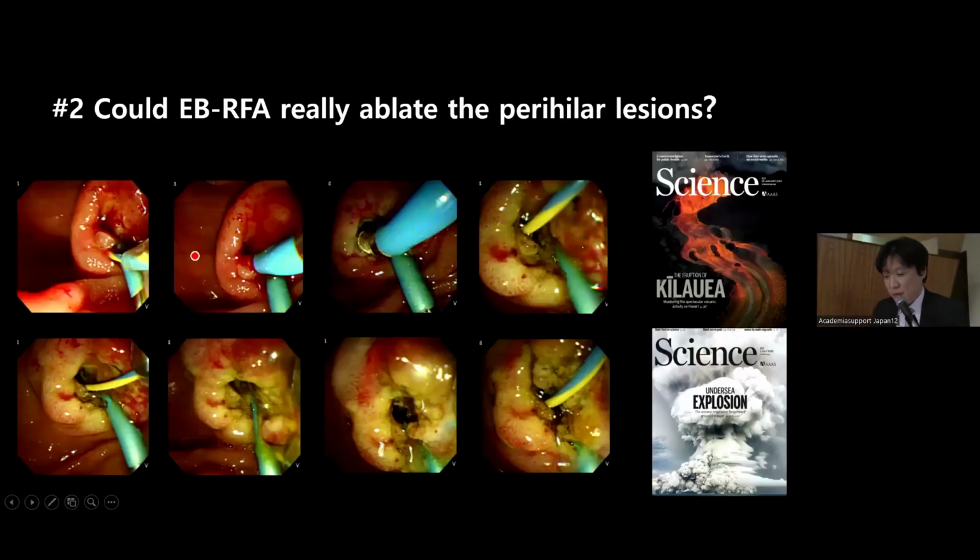This picture shows the ampullary cancer RFA real-time image. However, we could not see the intraductal lesion. So I'd like to raise a second question. Could EBRFA really ablate the perihilar lesions?